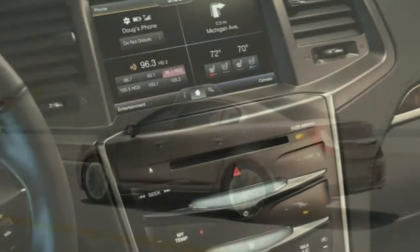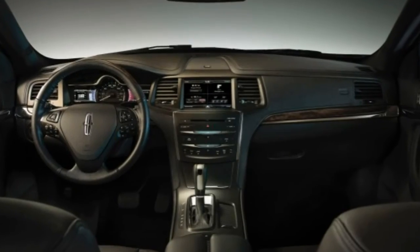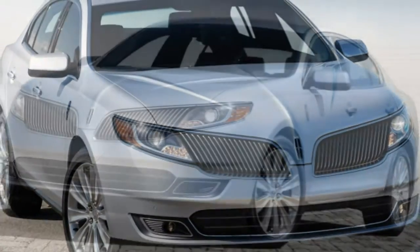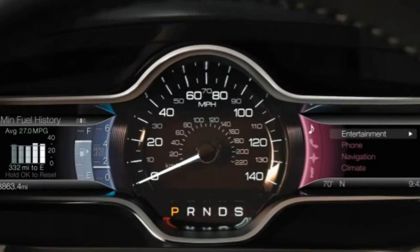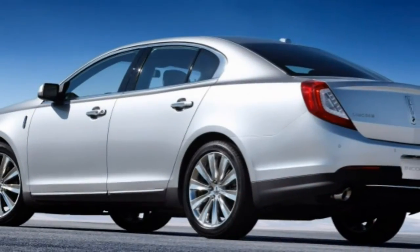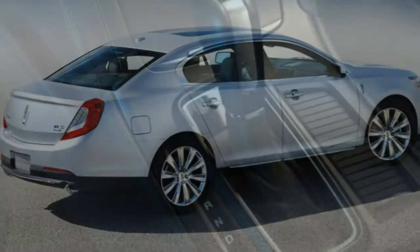There are no such issues in the rear seat, where the comfortably high-mounted seat imparts a more natural seating position, yet still leaves an abundance of headroom. The large rear doors make it easy to enter and exit the rear seat. The trunk of the 2015 Lincoln MKS is massive, its maximum cargo space of 19.2 cubic feet able to swallow multiple full-size suitcases or golf clubs for 4.